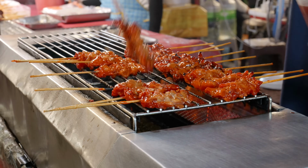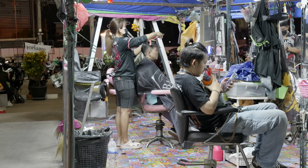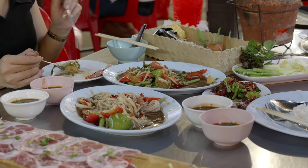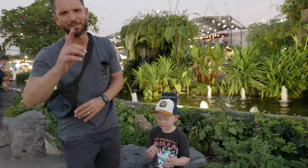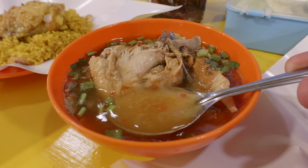Of course, I am here for the amazing array of street food here, but they've also got clothes, phones, computers, people getting their haircuts here, bars, restaurants, you name it, they've got it. But me and my boy, Roman Cook Jr., are gonna eat our way around the market. I've even managed to persuade my beautiful wife to join us today. So without further ado, let's get stuck into some Thai market street food.